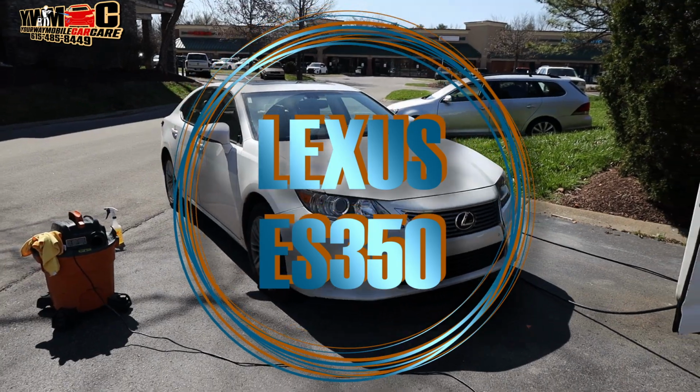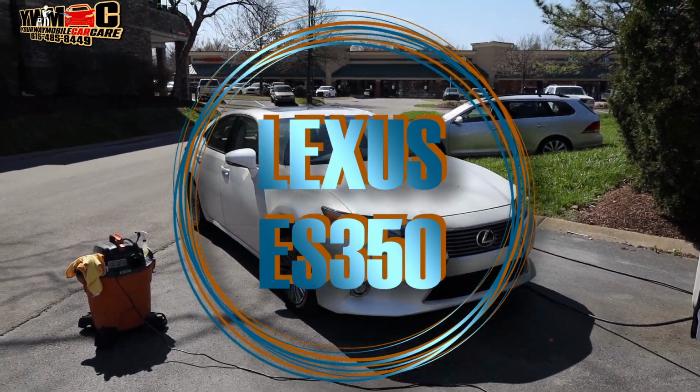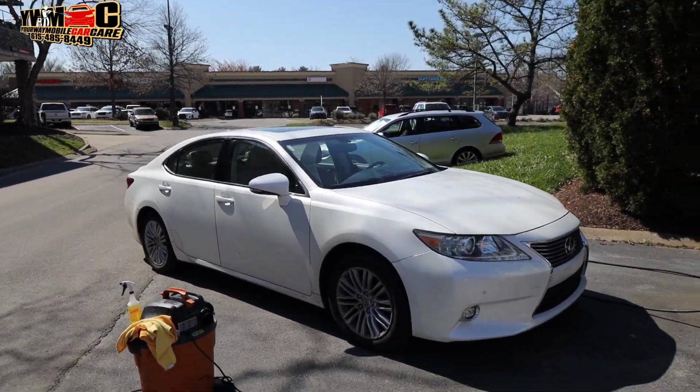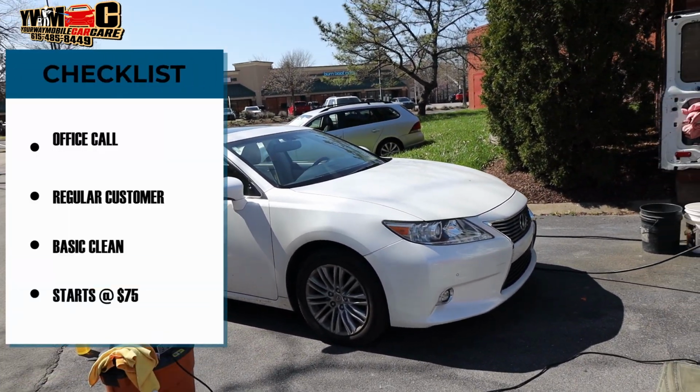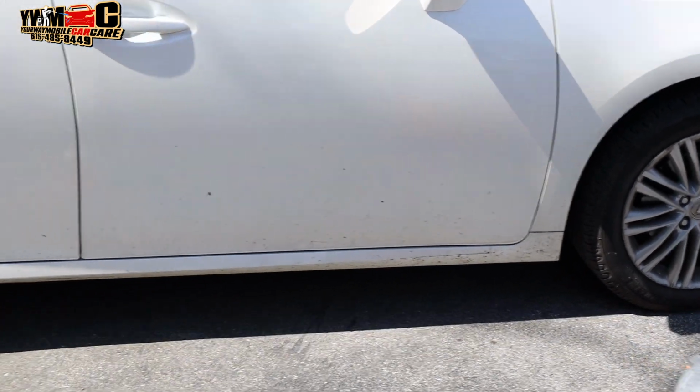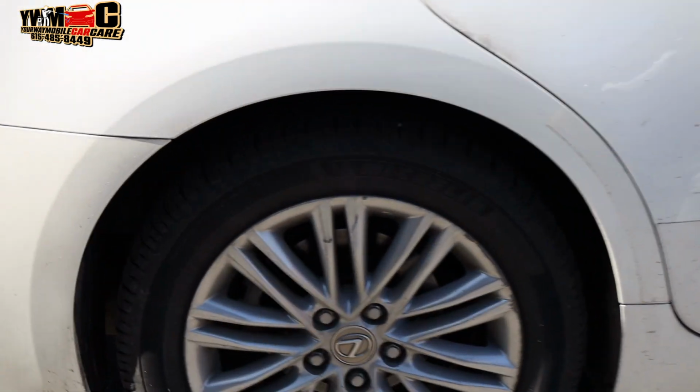Detail World. Y'all already know what it do. Y'all saw the temperature, man. It's still 40-something degrees out here. Still a little chilly, man. But we right now working on this Lexus. You see the exterior of the car, pretty dirty, wheels dirty, side of the car, all the road brown, things like that. But you see it, definitely gotta make it.